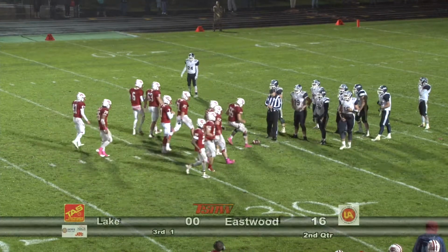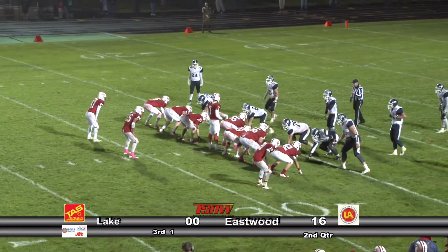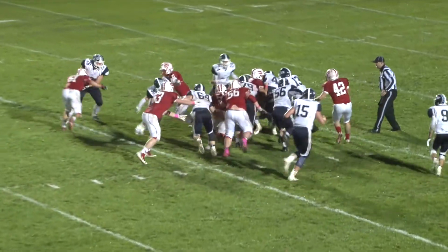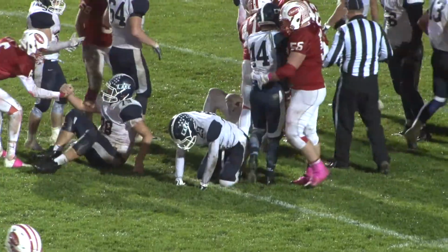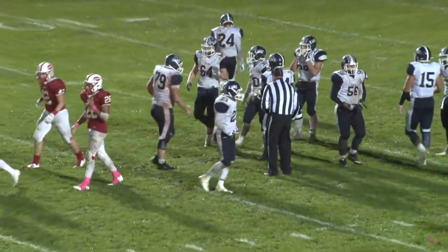Tell you what, of all the players out here, there are a couple players on Eastwood that I really think the world of. I love watching them play. And, of course, one of them wears number 26. Here's a handoff to McCauley. As they go forward, picking up the first down and then some. But the other guy I also like to watch play football is in white and blue, wearing number 15.